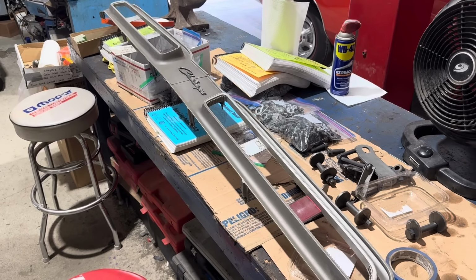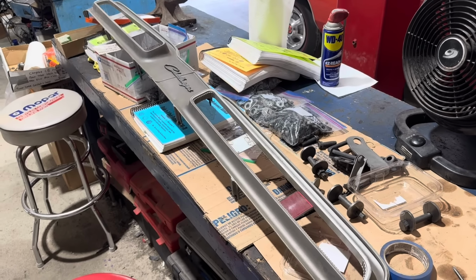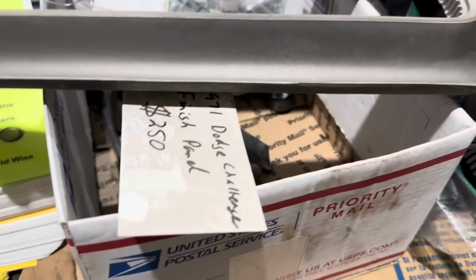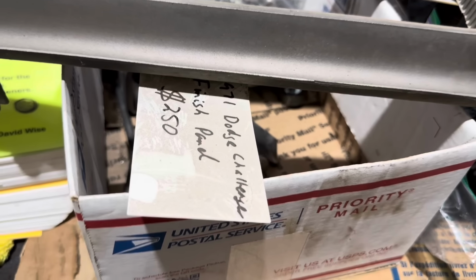All right, next part here. We have a 1971 Dodge Challenger finish panel. And here's a great example. I learned this one the hard way. So as you can see, my label from the swap meet: 1971 Dodge Challenger finish panel. I took it to a swap meet like 5 or 6 years ago, and it didn't sell.